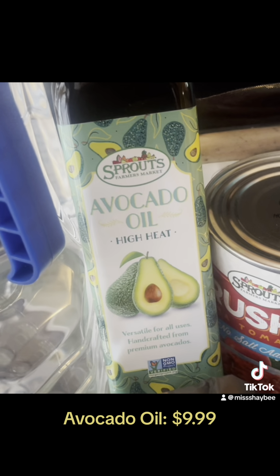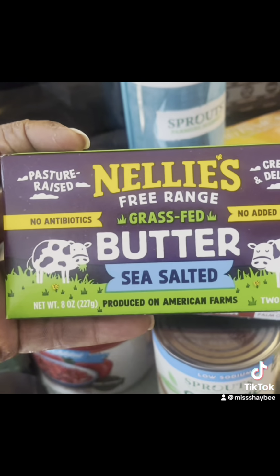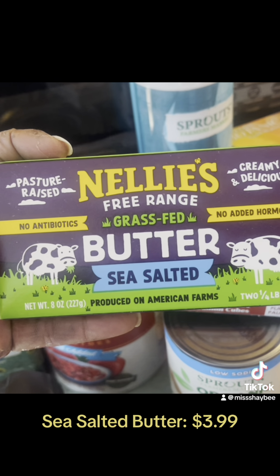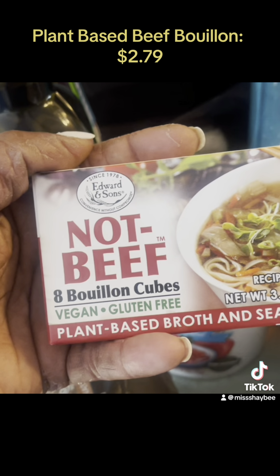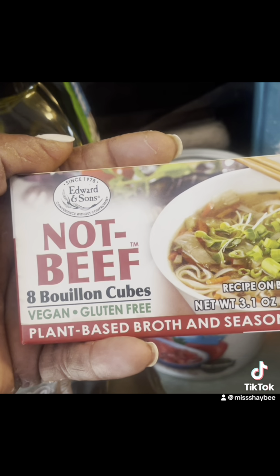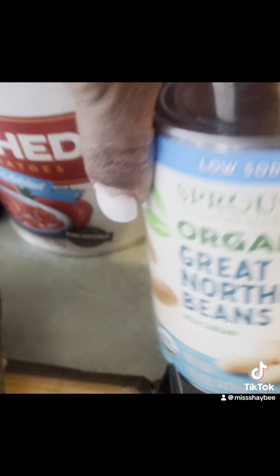I got some avocado oil because this is one of my favorite vegetable oils to cook with. And then I also got some grass-fed butter that is sea salted because I love my grass-fed animals. So your girl had to pick up some plant-based beef bouillon because, again, I love noodles and I love making soups. Not only is this vegan, but it's also gluten-free. So I thought this was a really good alternative to making broths.